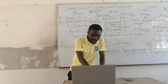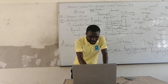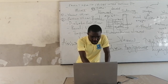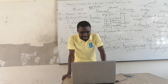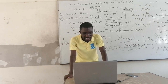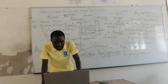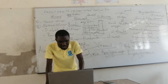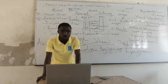So there's another ulcer, the last one, which is also known as the tropical ulcer. With the tropical ulcer, it is an acute to chronic skin infection seen in remote tropical areas that often occur in clusters. This infection is mainly seen in children, but can also occur in young adults. And the lesions develop as small, painful, or itchy nodules on the feet or lower legs.